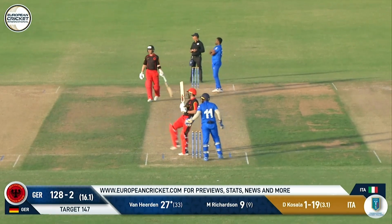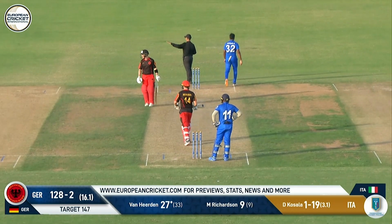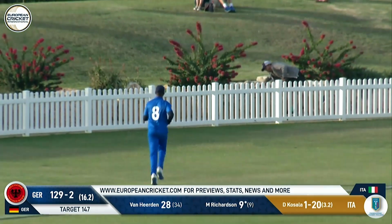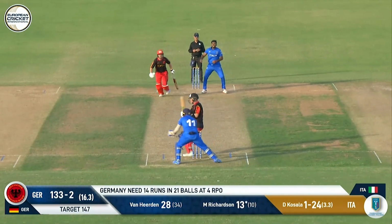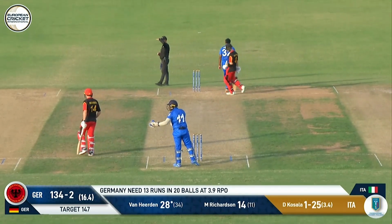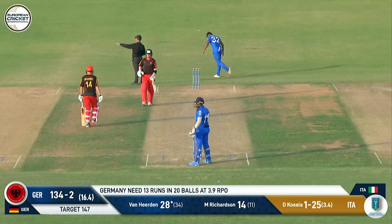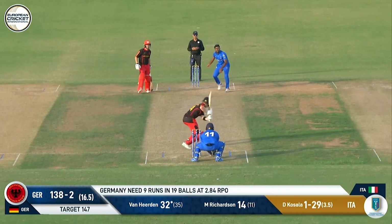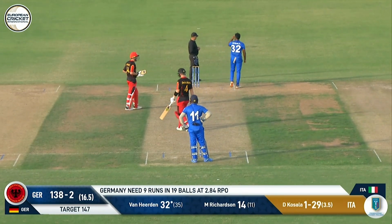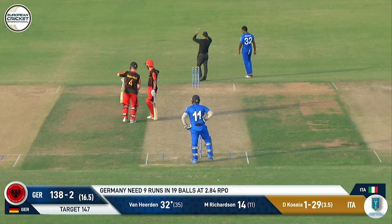Richardson pulls into the leg side, and that will certainly relieve a bit of pressure if there was ever any doubt for the Germans. Nice boundary into the leg side. This is a very slow delivery. Turn around the corner. It will take some chasing, and he won't get there. And it's another lovely shot. And getting aggressive now, Van Heerden. And well, it doesn't matter where you put your fielders, because that's out of the ground. 6 more. Very nice from Joshua Van Heerden.